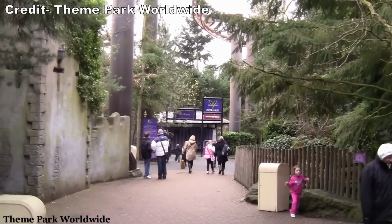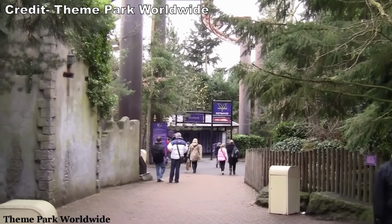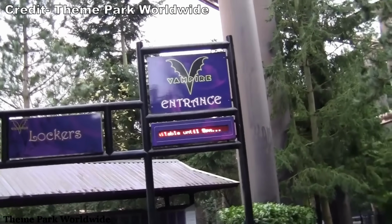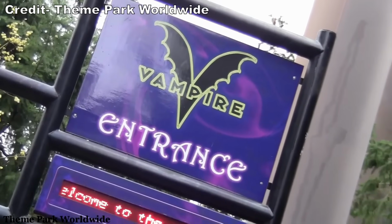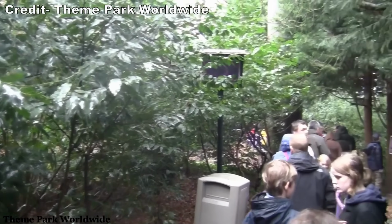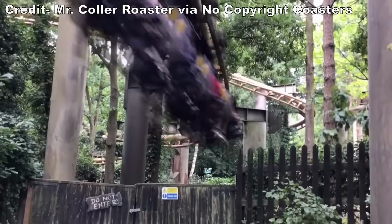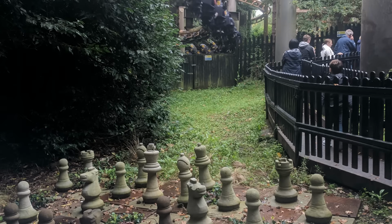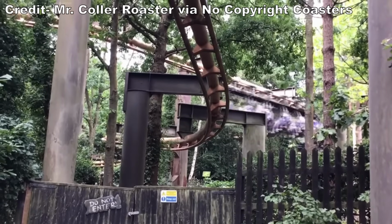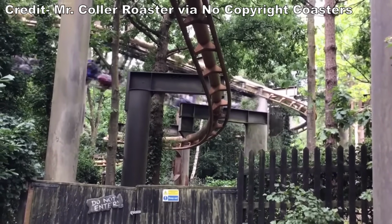As a result, Vampire often has one of the longest lines in the park. It hits the 45 to 60 minute mark most days, and it can stretch to 90 minutes and beyond in the busy summer months. It has some cool things to see at least while you wait. The queue is themed to a graveyard, and the coaster cycles past you at several points. Then the final part is indoors.